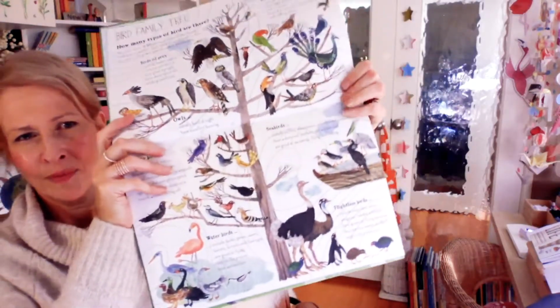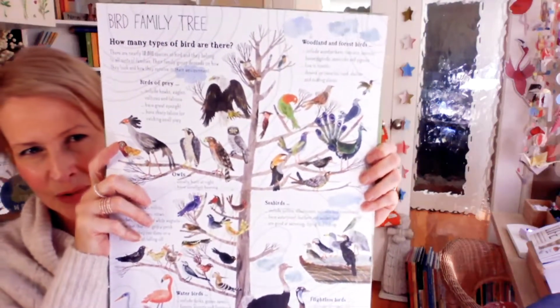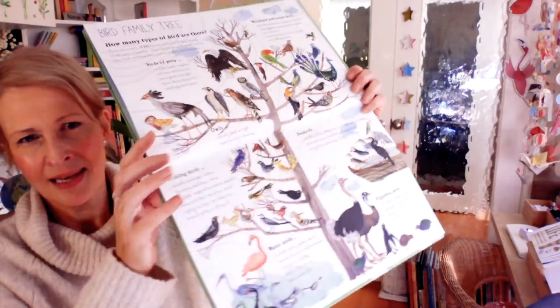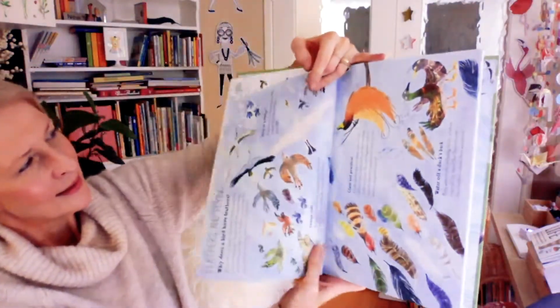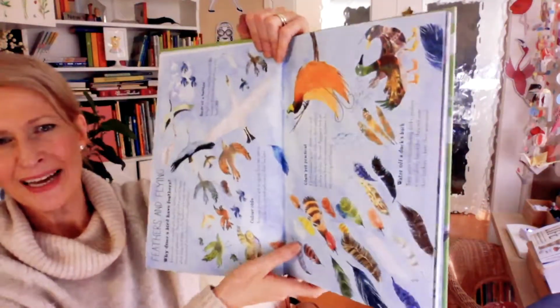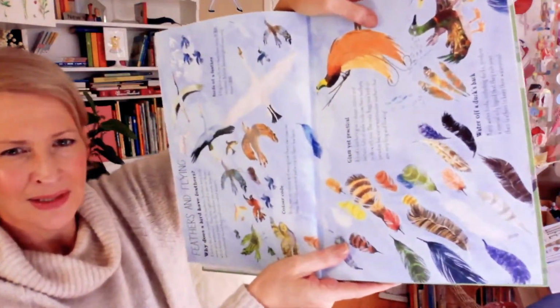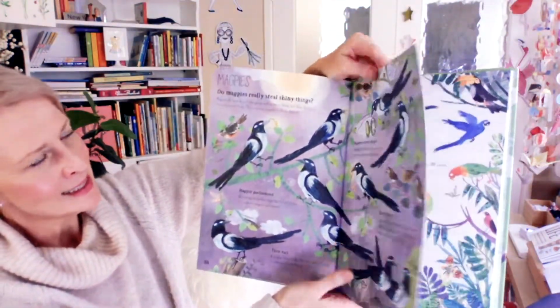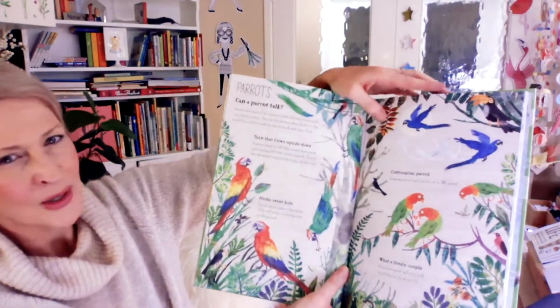Here he's done a portrait page. Look how beautiful, the bird family tree. How many birds are there? Covers a lovely range there. Oh, there's another portrait page. Feathers and flying, all about how birds use their feathers to fly. Look at those illustrations. Magpies, and he's obviously covering a range of birds.